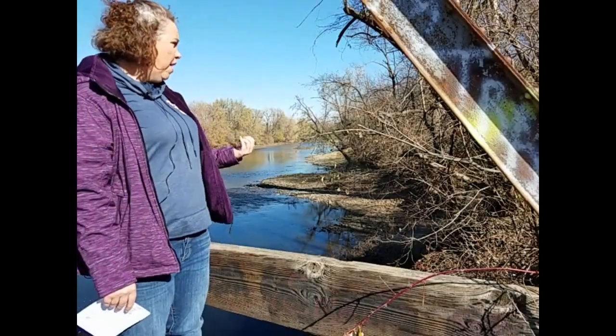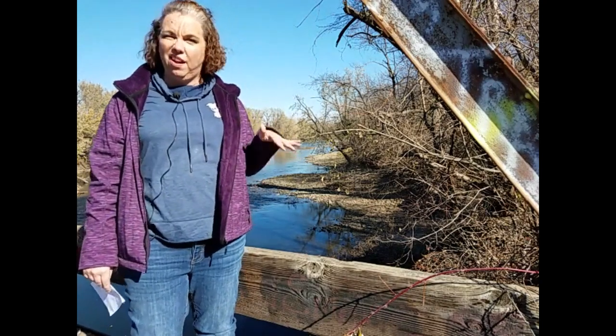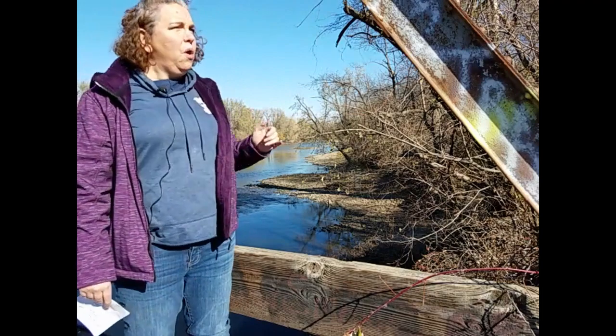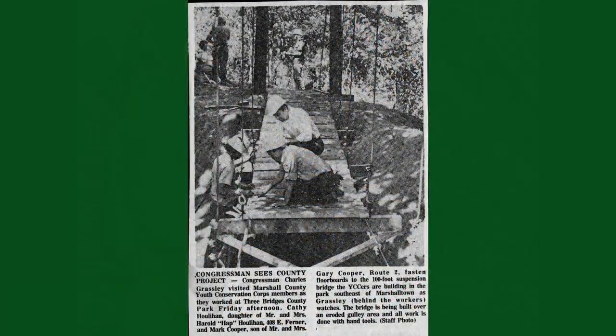Like I said, there is boat access here. I know a lot of people that like to come down here and fish because it's kind of out of the way. And it's good fishing. We also do have here a suspension bridge that was built in 1976 by the Youth Conservation Corps, which was a great group of kids that were high school age that would get together and work on conservation projects throughout the county.